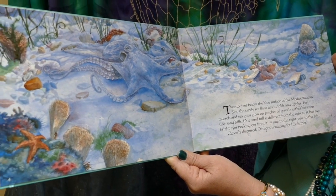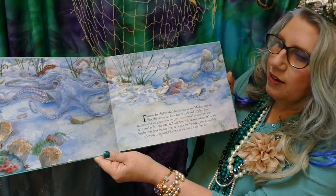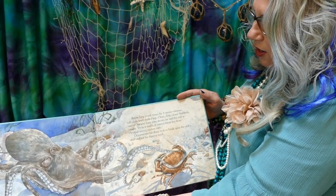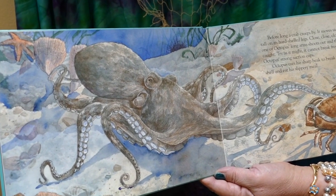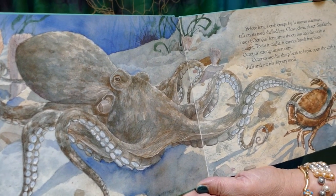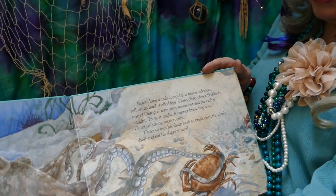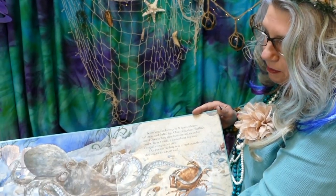Cleverly disguised, Octopus is waiting for his dinner. Isn't that pretty? Before long, a crab creeps by. It moves sideways, tall on its hard-shelled legs. Close, close, closer. Suddenly, one of Octopus's long arms shoots out, and the crab is caught. Try as it might, it cannot break from the octopus's strong suction cups. Octopus uses his sharp beak to break open the crab's shell and eat his slippery meal.